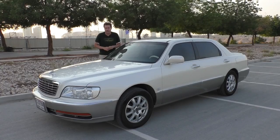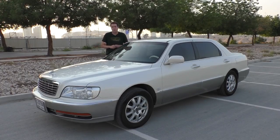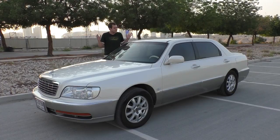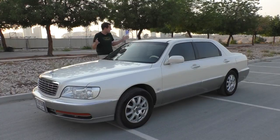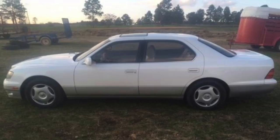All right, so you've seen the interior. Now it's time to move on to the exterior quirks of the Equus, starting with the styling. Now, folks, I'm gonna be honest here, this is a Korean knockoff of a 1997 Lexus LS 400. I'm serious. Doesn't it look like it?